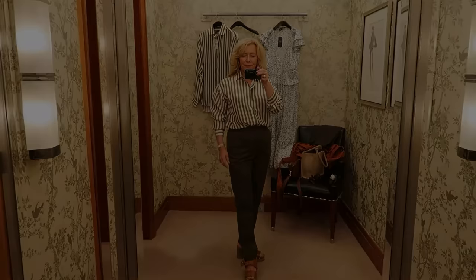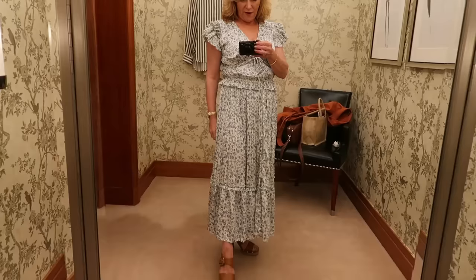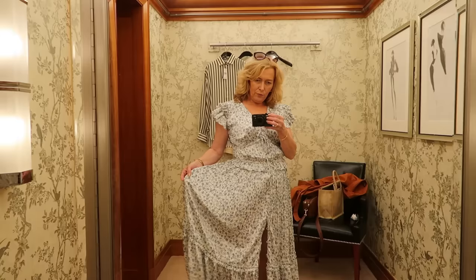See, I love this, but it's very, very low cut, hence why my camera is in the way. But so beautiful. This is a drawstring here, and it's all pleated. The sleeves, let's have a look at this sleeve detail. It's just really pretty.